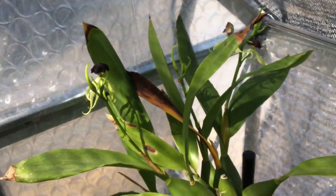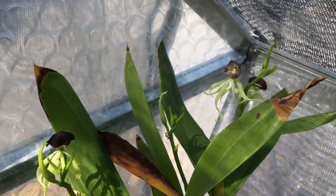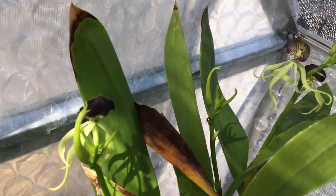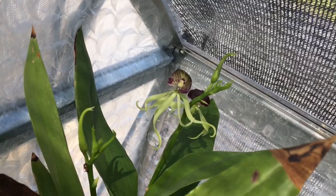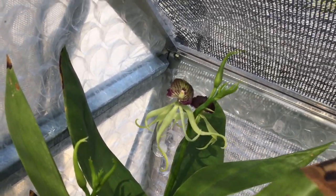Now this Prosthechea cochleata or Encyclia cochleata, whatever you want to call it, that is in bloom as well. Three spikes. I have to get it out of that corner and clean it up a little bit. There's a couple of dead leaves on it and the ends need to be trimmed up, but it is a really beautiful flower.